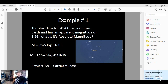So from 10 parsecs or 32.6 light years away, Deneb would be a -6. It'd be brighter than Venus, and it would be up there close to the brightness of about a first quarter moon. It'd be incredibly bright.